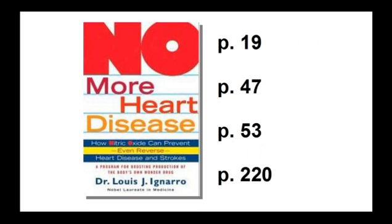Here's Dr. Ignarro. He's one of 3 American researchers who won the Nobel Prize in 1998 for discovering how this tissue called the endothelium, that lines all of your vascular system, converts the amino acid L-arginine into nitric oxide. And nitric oxide is the master signaling molecule of your entire cardiovascular system. And notice what Dr. Ignarro says: how nitric oxide can prevent, even reverse, heart disease and strokes. Now, wouldn't you like to be able to reverse any heart disease and potential for strokes in your family or in yourself personally?